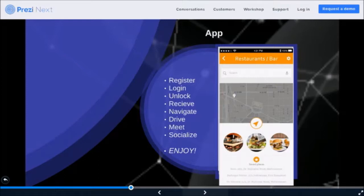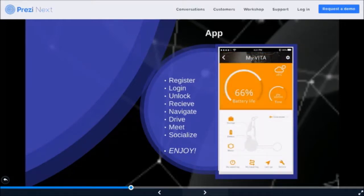This is basically the nearby location points of interest. This is mainly included because elderly people are so isolated, they need to socialize. So these kinds of places help other elders to meet, gather, socialize, and enjoy their life. Again, after this it gets back to the status.